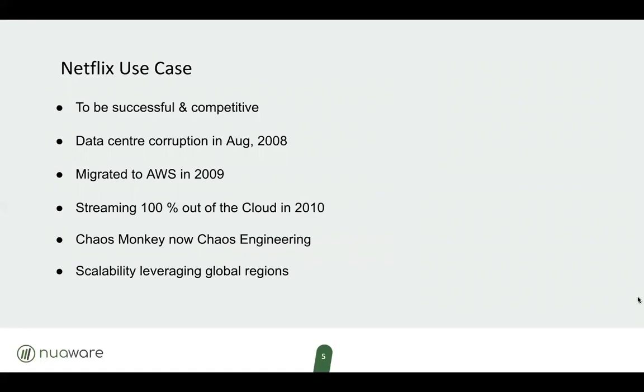And as far as their journey goes, they had a data center corruption in 2008. So they migrated all their transcoding over to AWS in 2009. Then as far as the streaming application, that migration happened in 2010. So late that year, they launched the iPhone streaming service out of the cloud, 100% out of the cloud.